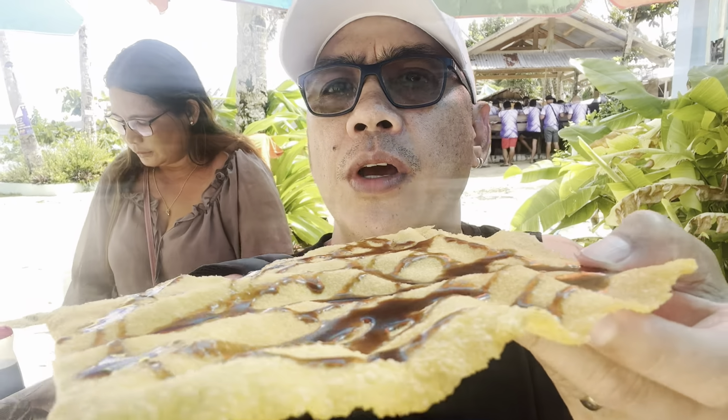So, by the entrance, meron dong local delicacy nila na tinatawag nila sa amin, sa Bisaya, ang tawag nito is Kiping. I think they call this one as Salvador. Salvaro. Yeah, I believe so. So, it's made of cassava flour and then with caramel, yung caramelized sugar on top.